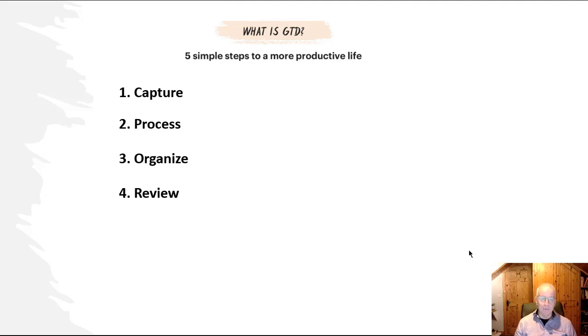But they won't be getting done because you forgot about them, or you misplaced them, or you just basically weren't organized. You're going to make a conscious decision of what you're going to do and what you're not going to do. So that's going to come with the review process. Like I say, I generally do mine in the morning.